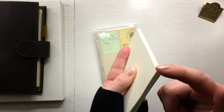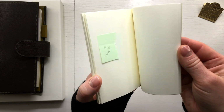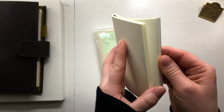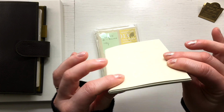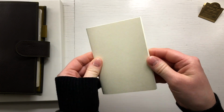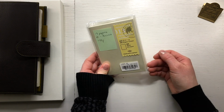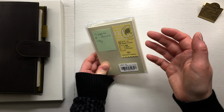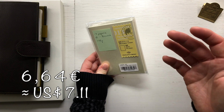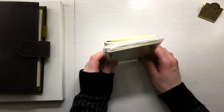So I should cut this and this, but then again my life got a bit complicated and I was out of time and energy to think about it. So this project is on hold now. This pack was €6.64, so a little over €2 per notebook.